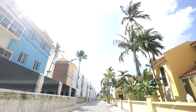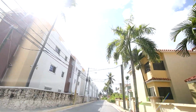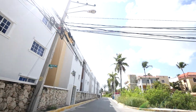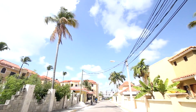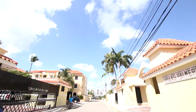Look, for example, some of these places, you can see by yourself, are not very well maintained, or we have construction left. For example, here in this area you may find condos of 120,000, 130,000, but then when you come, maybe you don't like it, you know. So we have to be very clear.